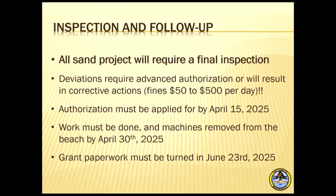And then there's just a little bit on the inspections and the fines. Like I said, all the machines have to be off the beach by April 30th. Any of the stabilization can be done afterwards until that's done for the grant or for the cost share. We need all the paperwork turned in by the 23rd. That's the end of our fiscal year, so we need to be sure you can get paid before the budgets roll over.